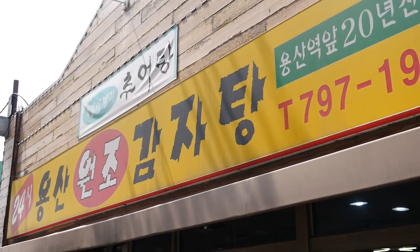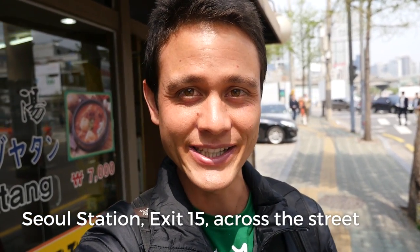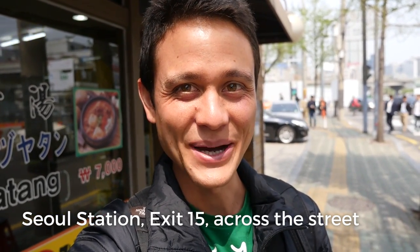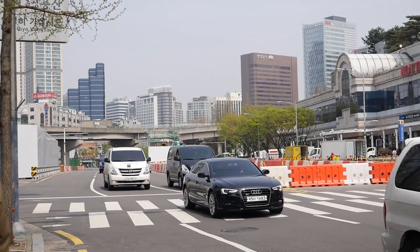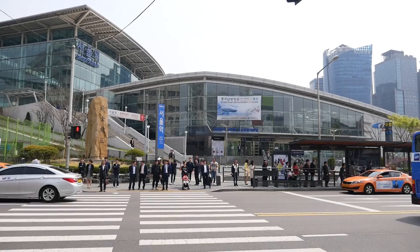And this is a really good restaurant. It's basically right across the street from Seoul Station. Amazing. I'm feeling extremely good after that. And that is one of my favorite ways to find restaurants, just walking around and seeing a place that looks good.